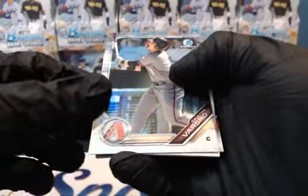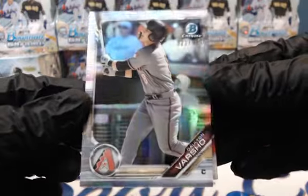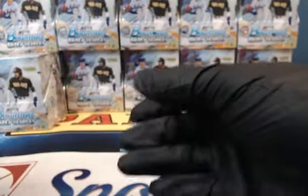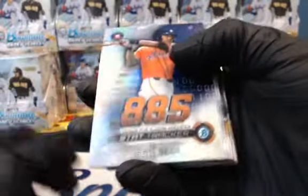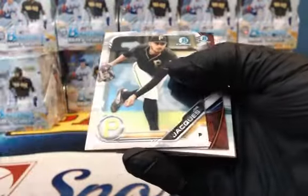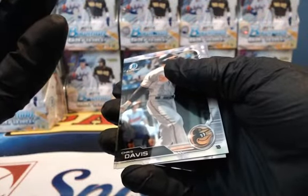Bryce Harper. Dalton Varsho, 321 of 499, refractor. Chris Bryant. Kershaw. Stat Tracker, Seth Beer. David Peralta, Duplantier. Zach Birdie, Arizona Fall League insert. Chris Davis, Kluber. Chance Adams, I believe this is a variation. That is a variation for Chance Adams. I believe there's about one per case, so that could be it.